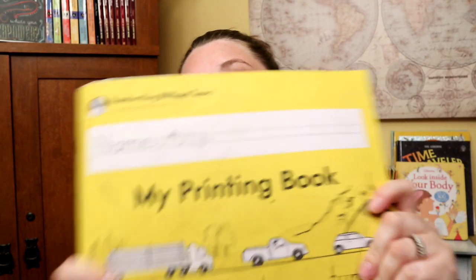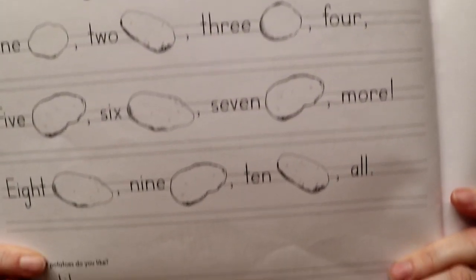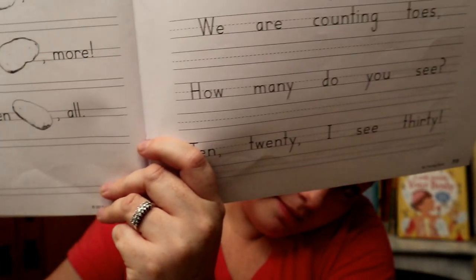So anyway, these are great. I can kind of give you an idea. Okay, and then that is Violet's. Kind of give you an idea. I think Liam's even further ahead here.